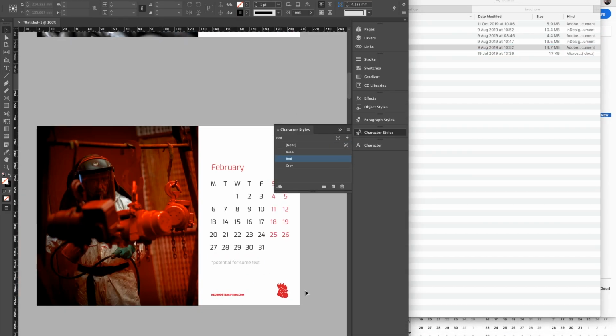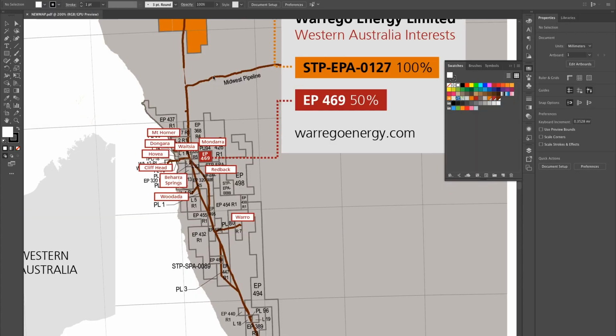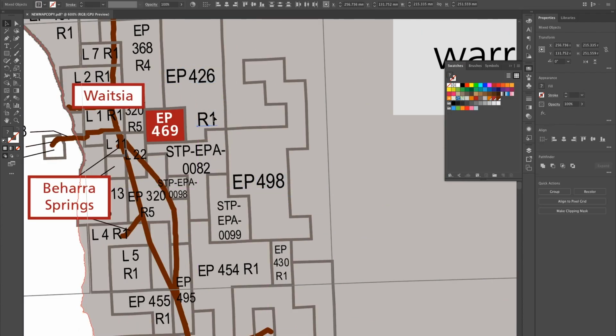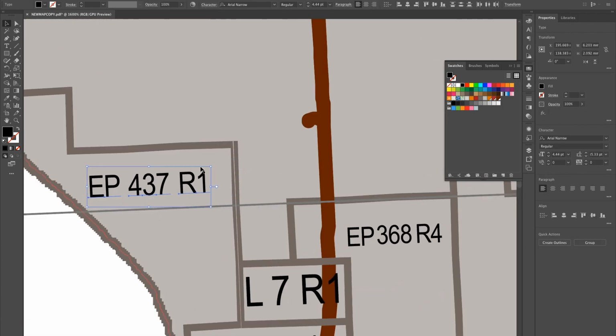And then maybe about an hour or two into my working day, I had to drop my task of making the calendar and switch on to making a map for an oil company that we're working with, Warrego. I was basically just redoing a map they already had, making sure it all fitted with the styling of their brand and making it really clear and effective so that, when they're pitching to people, it's easy enough to understand.